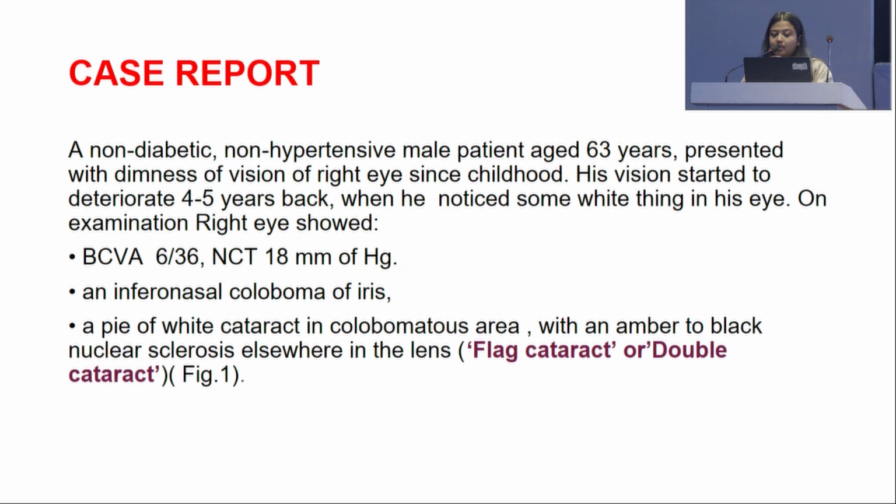So here, we are presenting a case of a non-diabetic, non-hypertensive male patient, aged 63 years, who presented with dimness of vision in the right eye since childhood. His vision started to deteriorate 4 to 5 years back when he noticed something white in his eye. On examination, the right eye showed a BCVA of 6/36 and an NCT of 18 mmHg. We found an infranasal coloboma of iris and a pie of white cataract in the colobomatous area, with an amber to black nuclear sclerosis elsewhere in the lens, which we termed as flat cataract or double cataract.